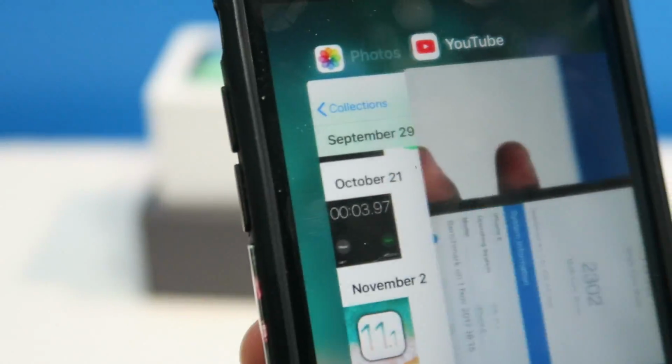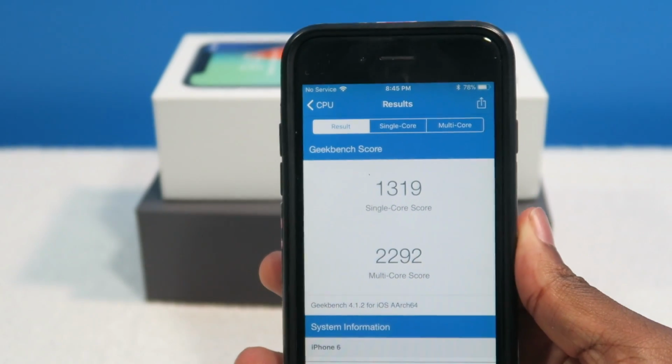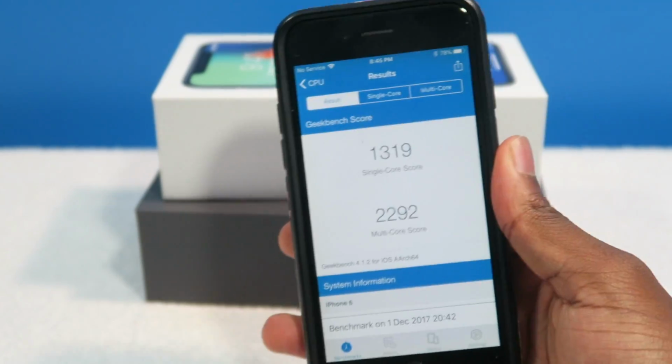Yeah, so it's a little bit of a downgrade in terms of performance. The scores are worse on iOS 11.2, so definitely use caution before you update. Now, most importantly, the battery test.